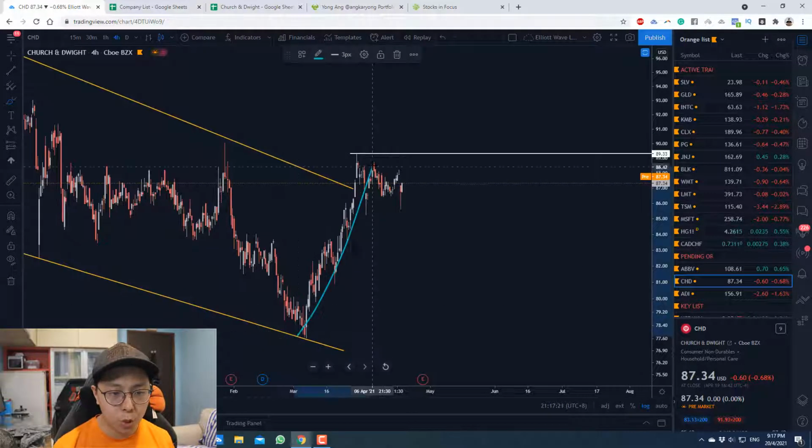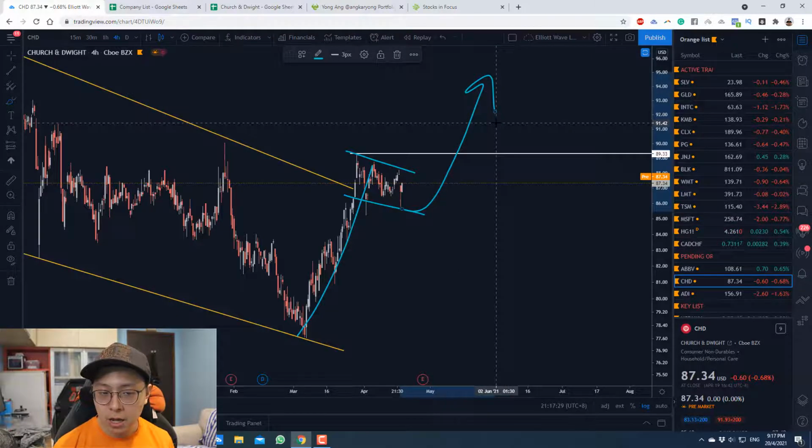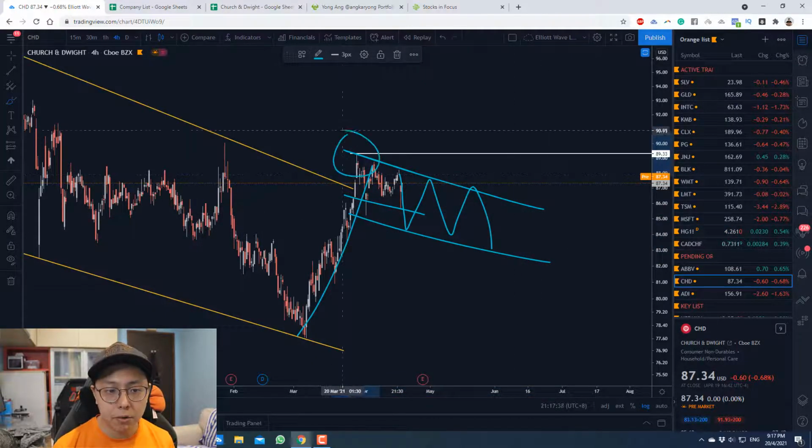So you can see a push up over here, and then from there it started to do a correction. Okay, most of the time when we see a pattern like that, there's a high possibility this will continue to the upside. Whether it is going to go in now, or this is just going to develop into a bigger one, again, to me doesn't really matter because I'm looking for a breakout above this high.